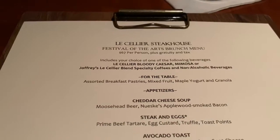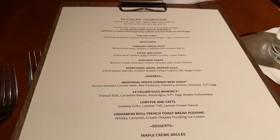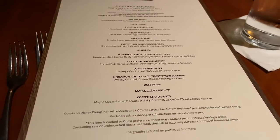Yep. $67 a person, and as you can see here, the menu is not what I expected to look like this at a restaurant. This is Le Cellier Steakhouse. It's a steakhouse, but when you show up for brunch, the only steak that you can order isn't even cooked. There's no steak options for entrees, and the only appetizer is the steak and eggs.